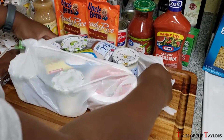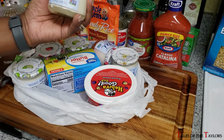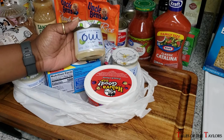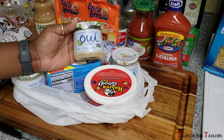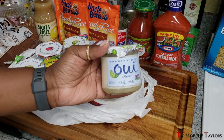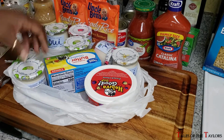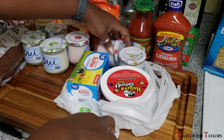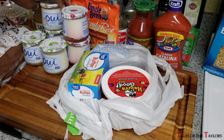And then we have some Oui yogurt. This is my husband's favorite. Baby, will you hand me one of them empty Oui yogurt things in the container, please? He loves this stuff. Thanks, Kathy. Thanks, Doris. I don't do yogurt. So we have 2 key lime. We have 3 key lime. We have strawberry, 2 strawberry, and 1 vanilla.